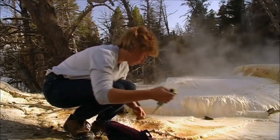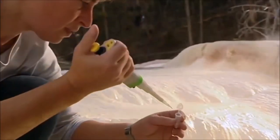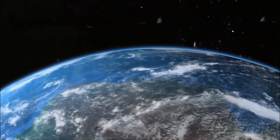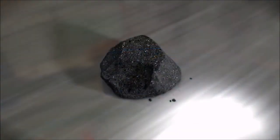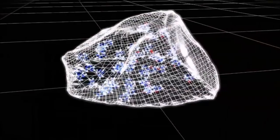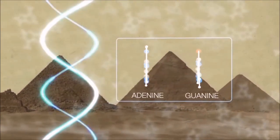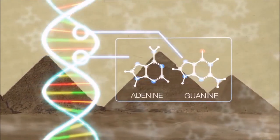In the decades since Viking, many in the scientific community have embraced the theory that life here on Earth was sparked by the impact of a Martian meteor. Is it possible that meteor brought alien DNA to our planet? And could the pyramids be evidence of a genetic link with our Martian ancestors?